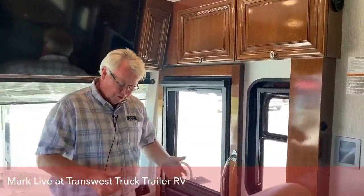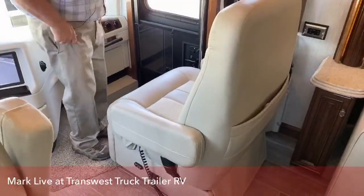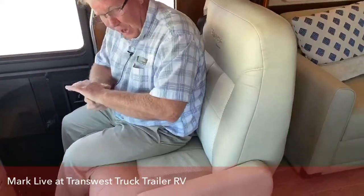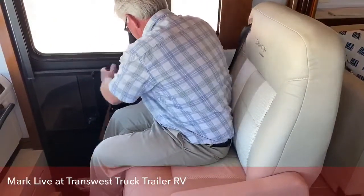The mother-in-law's seat, or the grandmother seat, I guess they call it, or the queen seat, some refer to it as. It's 1.5 times as wide. You could actually get a grandchild here, back in the days when we used to drive like that. It does have footrests. It's got a little work table here.